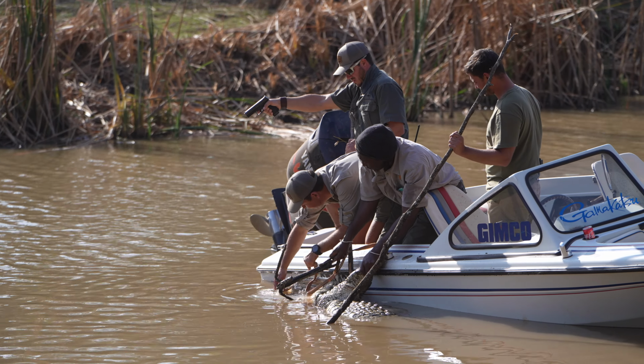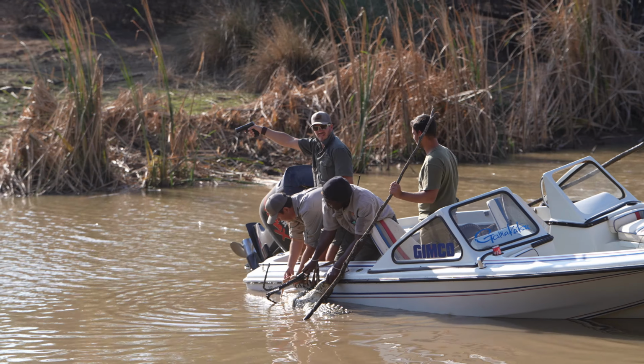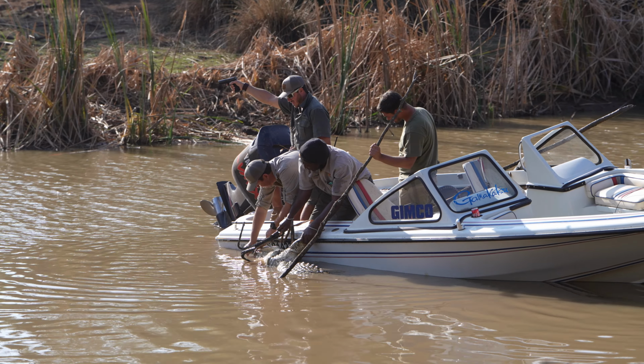It's Petey with the pistol, ready to go. Pistol Pete, they call him. Used to be a sprint starter in his earlier life.